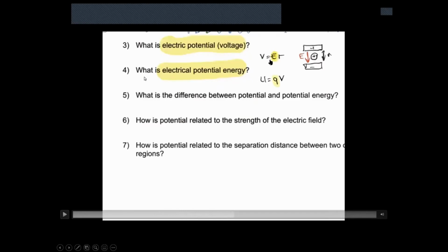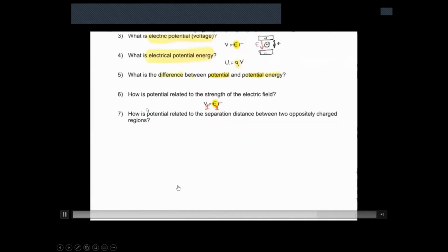So how is the potential related to the strength of the electric field? The stronger the electric field is, the more energy is stored in it, which means that it can apply a stronger force and make things go faster. So that becomes high voltage. The stronger the electric field is, the more energy stored in it. The larger the voltage is, the larger the potential difference is.